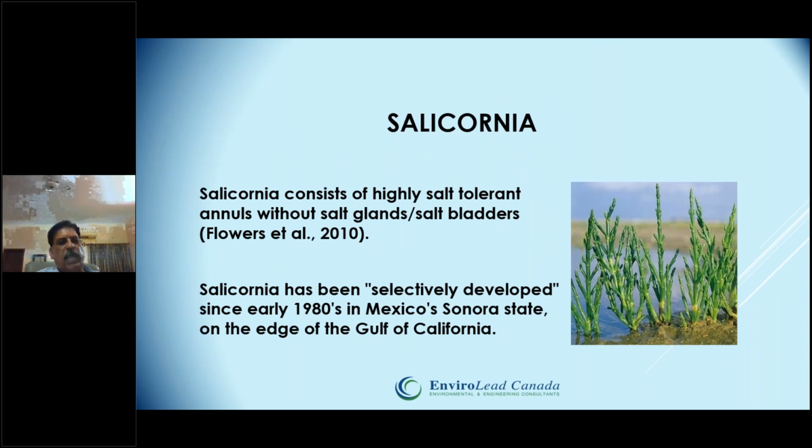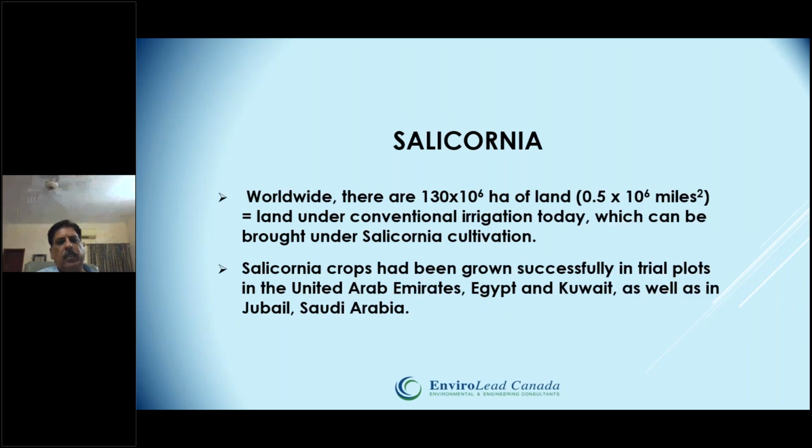The first work was started in the 1980s in Mexico, in Sonora State, on the edge of the Gulf of California. We have about 130 million hectares of land which can be used for salicornia production using this salt-tolerant halophytic plant. Small projects have already been done in the United Arab Emirates, Egypt, Kuwait, Saudi Arabia, and Jubail. In Saudi Arabia, they use this water to produce fodder from salicornia, which was fed to the cows. I want to make a point here: the plant is depositing sodium into its tissue, so it has a little bit of a salt tinge, and animals like it, and they were trying to export that fodder to other states from that particular project.